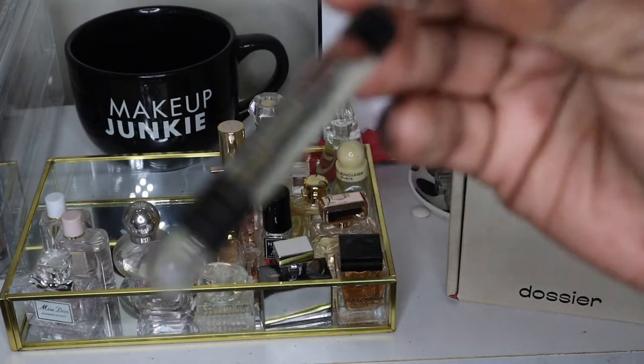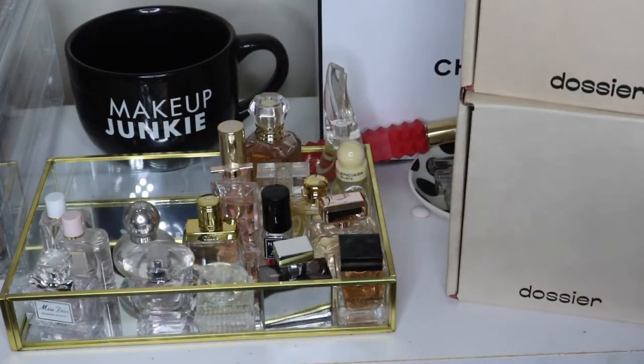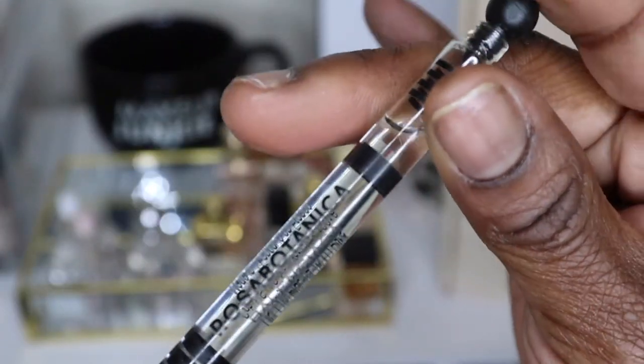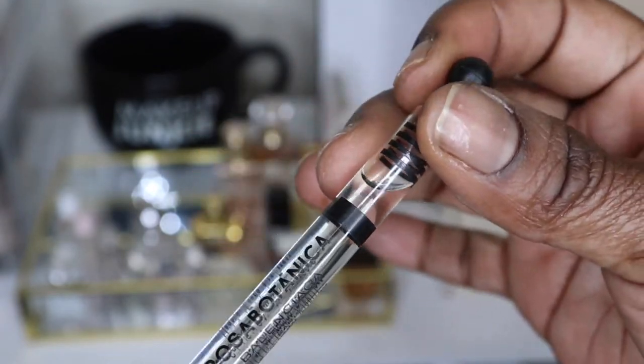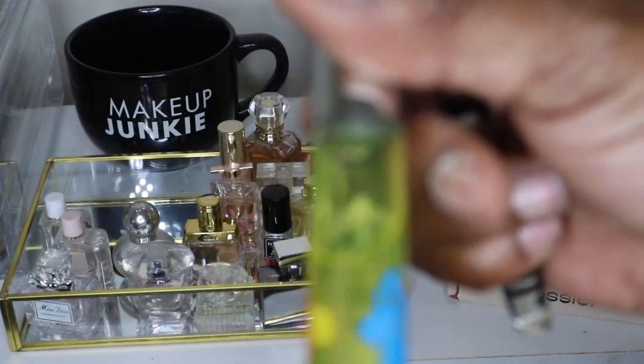So this one here is Balenciaga Rosa Botanica. It smells good. It's a floral scent, but I prefer the other one they have, B Balenciaga. I really like that scent. I no longer have that in my collection. I think I had the same kind of travel size of it as well, but I no longer have it. But this one smells good, nice and floral. Then I have a Polo number 3.